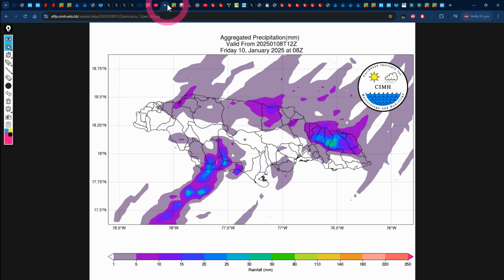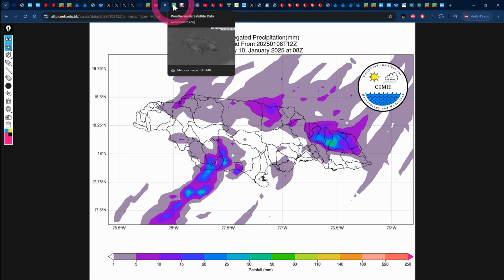And if we take a look at the accumulated precipitation for the past 24 hours from the Caribbean Institute for Meteorology and Hydrology website, this map does indeed paint a picture of where we got the isolated shower activity today across northern Jamaica, especially during the morning, and then across the southwest during the afternoon. So sections of St. Elizabeth, southern Manchester, just like what we saw on the visible satellite imagery just now.